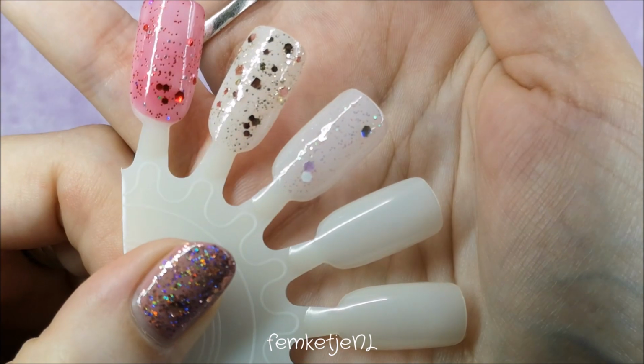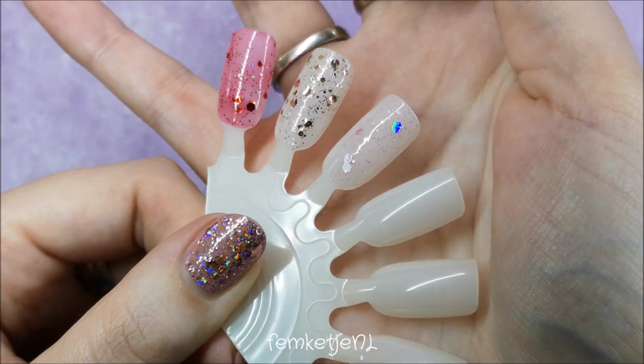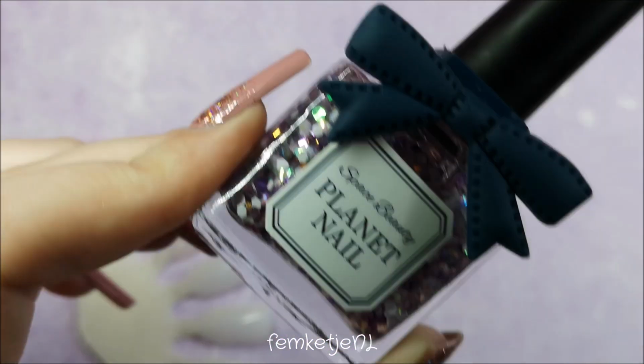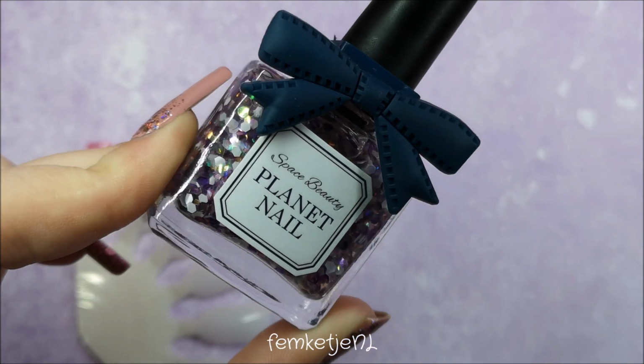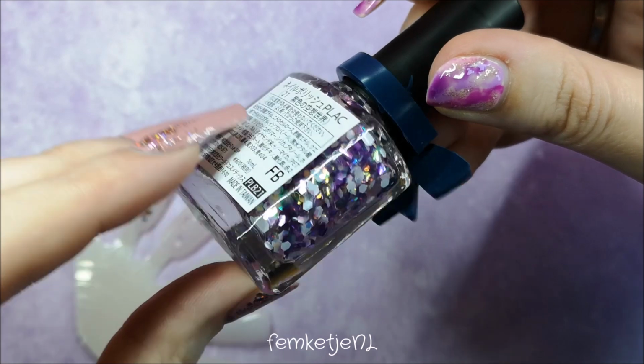It's really cute. I really love applying this on top of a white polish because I think that these smaller glitters, or more of the shimmery glitter, stand out most like that, but you can just top it off on any color you want.